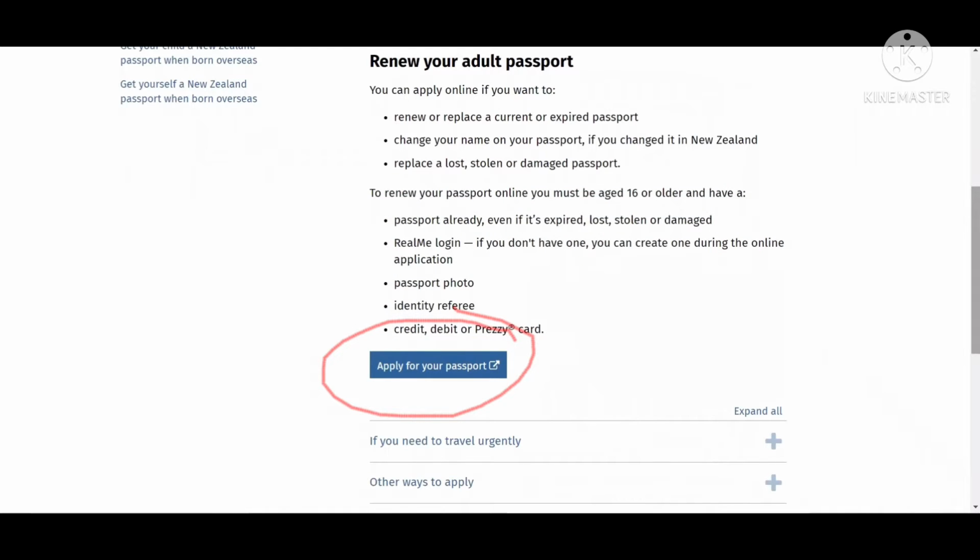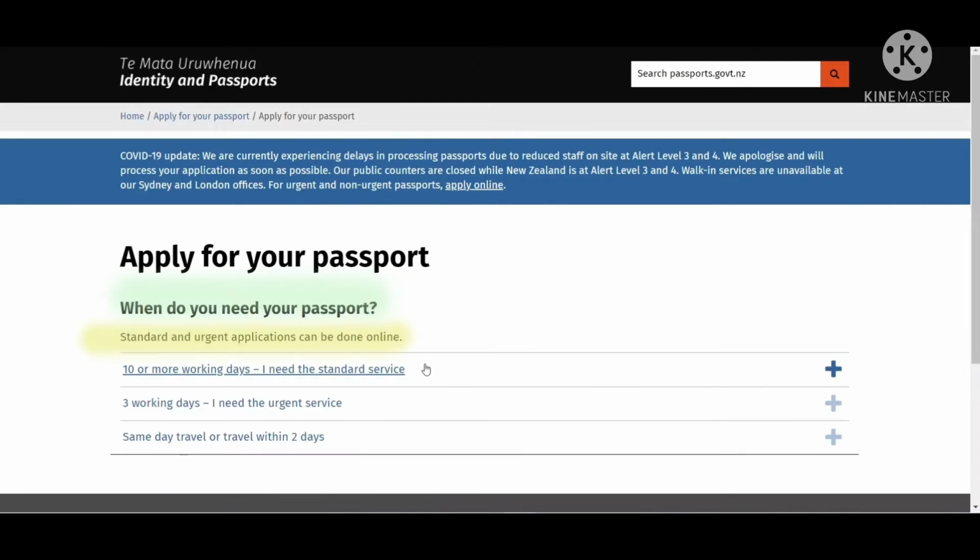Let's go ahead and apply. When do you need your passport? Standard and urgent applications can be done online. Below you can see there are 3 options to choose from: the 10 or more working days, which is a standard service, 3 working days, urgent service, and then the same day travel. For this example, I am going to select the standard service.